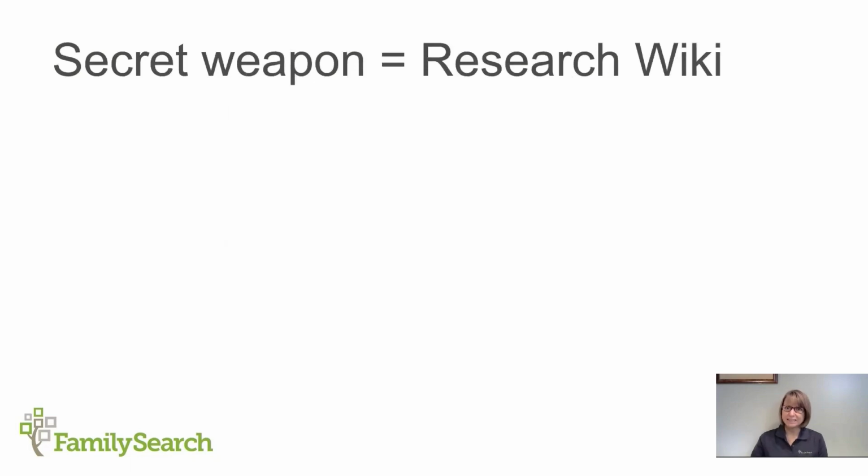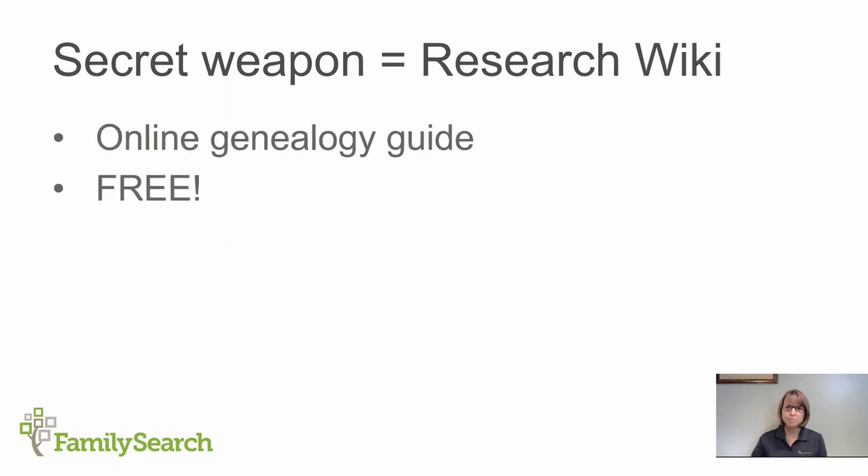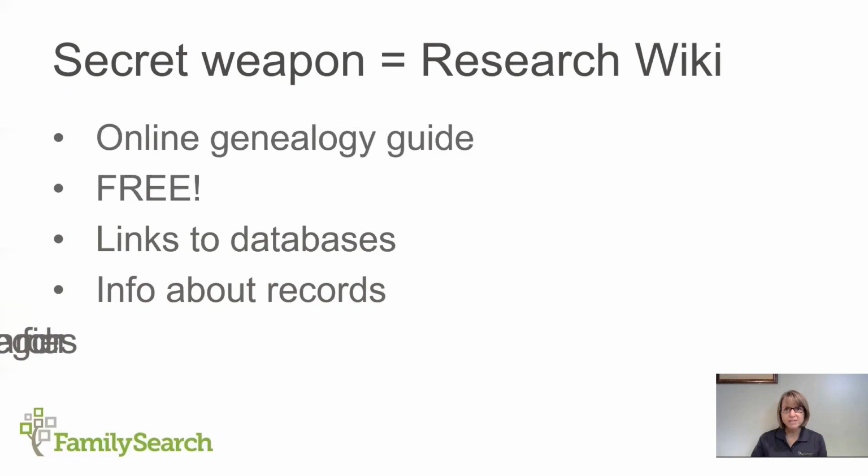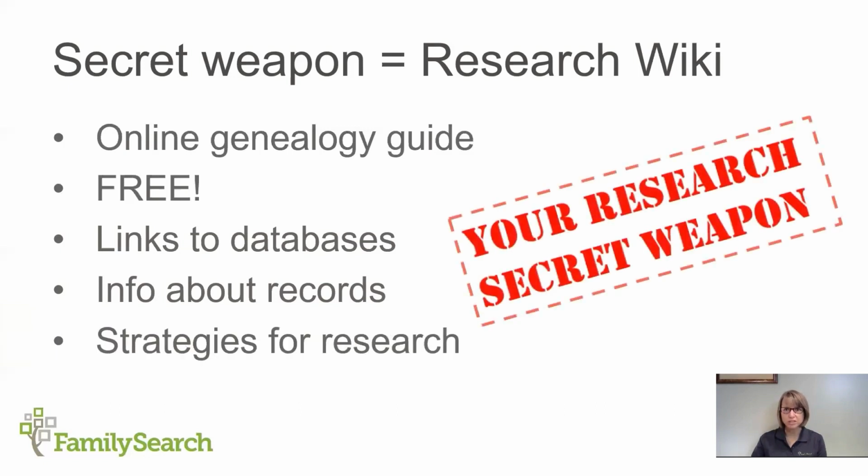Let's start by explaining exactly what the wiki is, just in case you've never heard of it. It is a free online genealogy guide created and maintained by FamilySearch. The information in the wiki was added by FamilySearch staff and volunteers, along with the genealogical community members who wanted to share their knowledge and build a type of genealogical encyclopedia. We have over 93,000 articles in the English wiki. These pages include links to databases, both free and subscription websites, thus letting you know about everything that is available. And these subscription databases are indicated by a $ at the end of the link. The wiki also has information about different record types for all localities around the world. It also has some strategies for helping you research in particular locations.